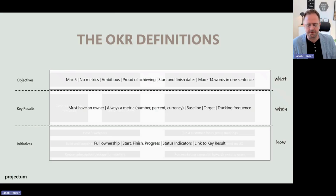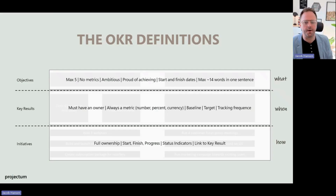We will link the initiatives to the key result so that once a project is done, the value of that project will roll up to the key result, and the key result can roll up to the objective. That means at the very top of the company, we'll be able to start measuring that we are, say, 87% done with our strategy.